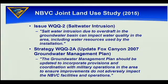As the Fox Canyon Groundwater Management Agency implements the Sustainable Groundwater Management Act and develops its groundwater sustainability plan, Naval Base Ventura County desires to take a more active role in order to preserve access to a sufficient water supply to meet our current and future mission requirements, to ensure access to groundwater as a standby and emergency water source, and to support sufficient water supplies to preserve compatible land uses, including agriculture around Point Mugu.